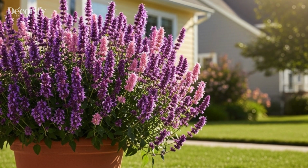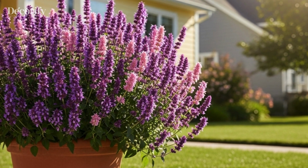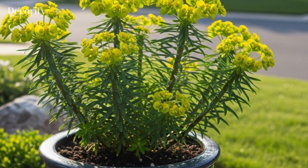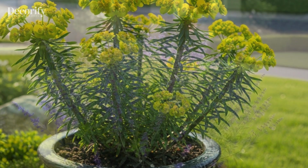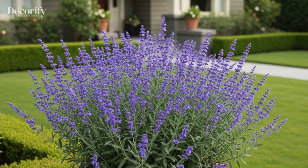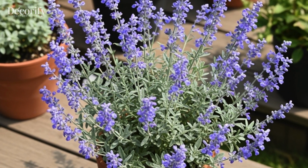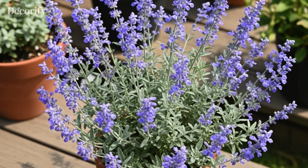And there you have it, proof that you can have a lush, thriving garden without the daily watering chore. These drought-tolerant perennials are perfect for anyone who wants maximum beauty with minimum effort. So whether you're short on time, living in a hot climate, or just want to keep things simple, your pots can still bloom brilliantly.